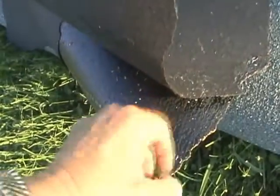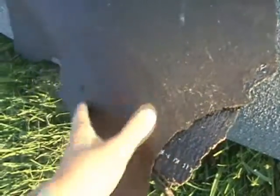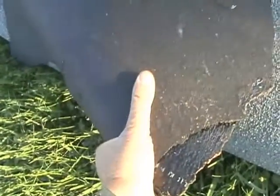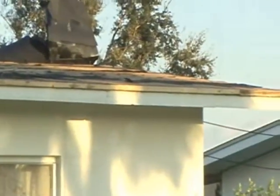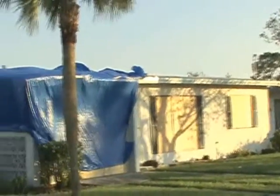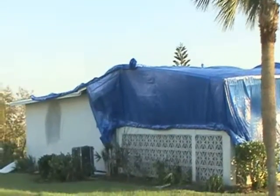See, they glued the tar paper, or the roofing here, to the tar paper, and it's really stuck, but there's nothing holding the tar paper to the roof. Here's what the surface of this roof looked like. You can see the sections over here that are gone, that are sitting out here in the roadway. Although this house was all boarded up, there went the whole left side of his house roof.